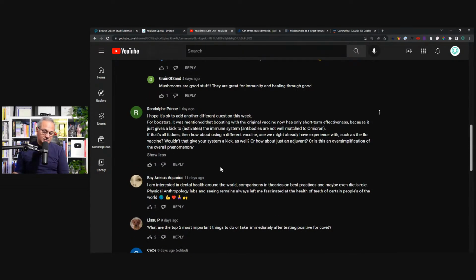Randolph Prince says, I hope it's okay to add another different question this week. For boosters, it was mentioned that boosting with the original vaccine now has only short term effectiveness because it just gives a kick, activates the immune system. Antibodies are not well matched to Omicron. If that's all it does, then how about using a different vaccine, one we might already have experience with, such as the flu vaccine? Wouldn't that give your system a kick? Or how about just an adjuvant? A very, very good question.